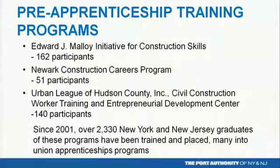These pre-apprenticeship training programs continue to be among the most successful of their type in the region. Since inception in 2001, over 2,330 New York and New Jersey residents have completed the training curriculum and were placed, many into union apprenticeship programs in both states.